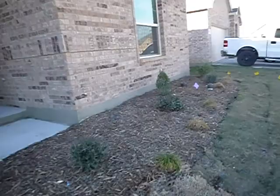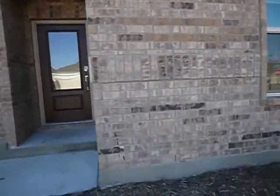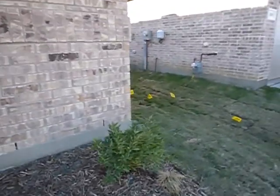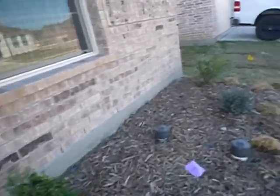I'd be talking about the wood mulch next to the house underneath the drip line. That's actually considered a conducive condition. What's wood mulch made of? Dead wood. What are termites like? Dead wood. Where's that? On the ground. Where are the termites? On the ground. This is how you get termites.